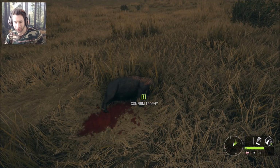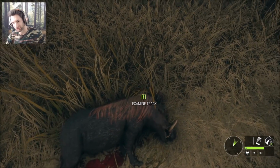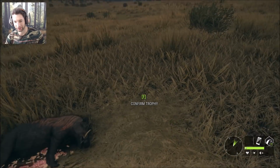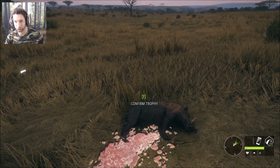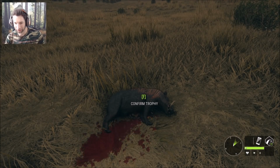Well, here he is. First question, is it the right one? And second question is, how far was the shot? I don't think this is actually the right one, to be honest. By looking at it, it doesn't look that big. But the fact that we made that far of a shot, that was pretty cool. It was tough to tell which one was the big one. Anyways, let's pick it up.